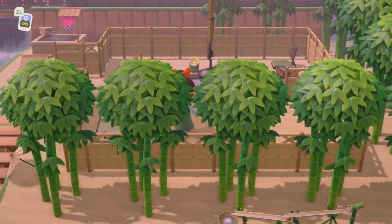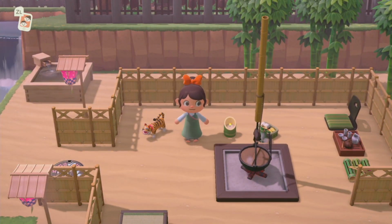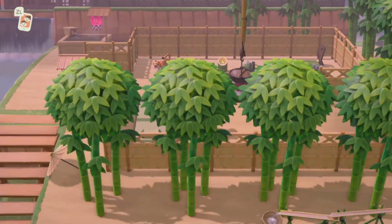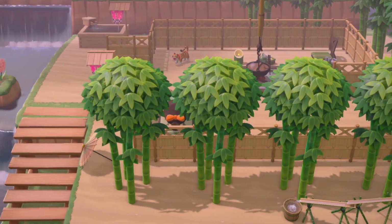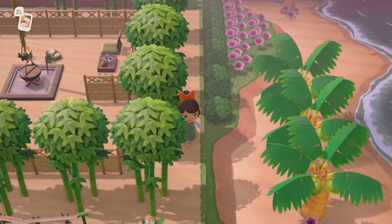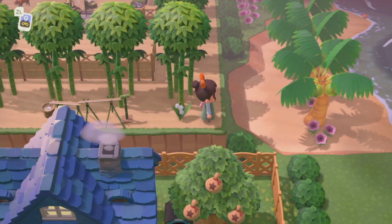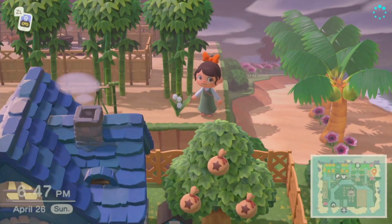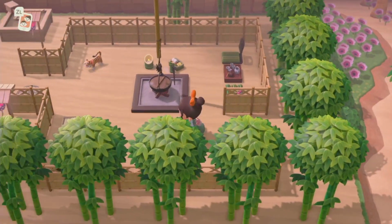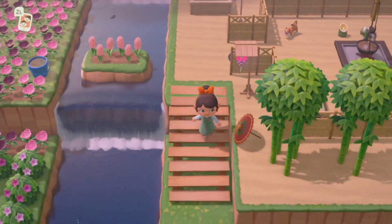So here is my Zen area. I originally had this somewhere else and I just moved it all. It's like a little bed. And you can walk out here. This grew there by itself, and then I thought it was super cute there, so I just left it. I usually pick them up and move them. But so there's my Zen area.